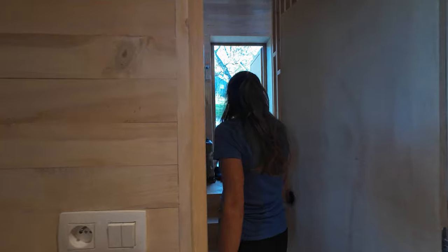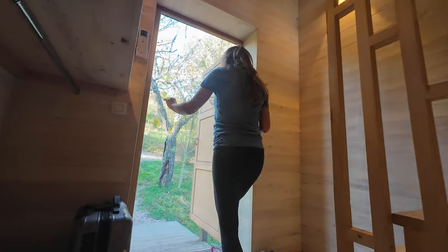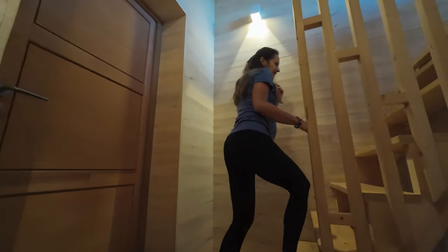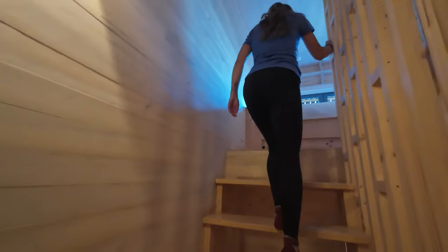Where are we going next? We are going to the first floor. First, close the door. And here we go. First floor.